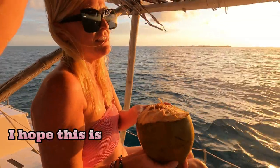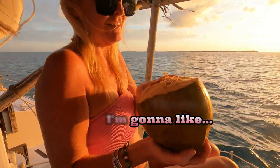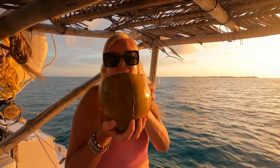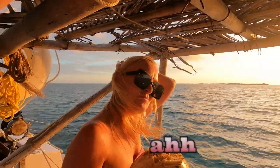it becomes nutrients towards the mangroves, what you call detritus. Yeah. I hope this is good luck. Should we put a message in it first? It's biodegradable. No, it's okay. Go ahead. Love you all.